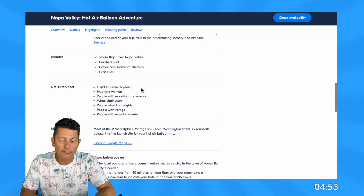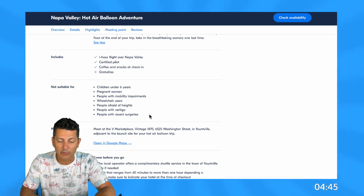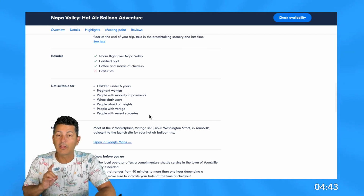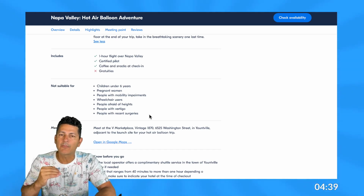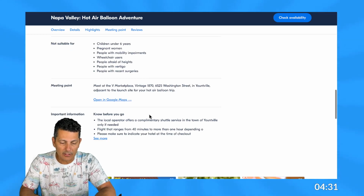What's not suitable for is children under 6 years old, pregnant women, people with mobility impairments, wheelchair users, people afraid of heights, people with vertigo, people with recent surgeries. What I didn't see, because I've taken a hot air balloon, is a height requirement. And I think that's important to note, because if you're too small, you might not be able to look down. I would like to see that updated on the listing.